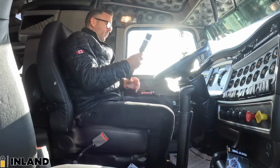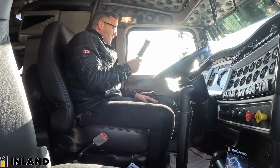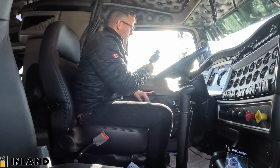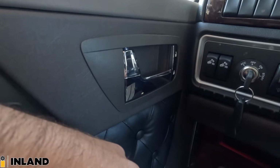All right, so here we are in the truck now. Go across the dash, kind of show you what we've got going on there. So here we got your window lifts, your mirror controls. There is the door locks. Now you'll notice down below here we have some extra trim, and that is because this truck is equipped with the Seattle package. So we have the Seattle package on the door panel here.